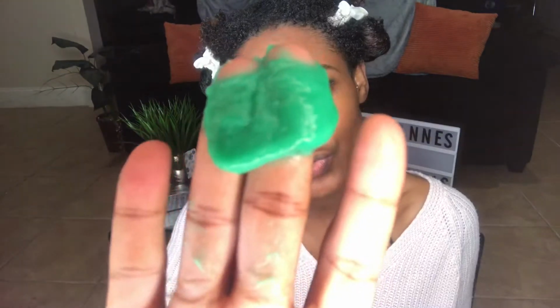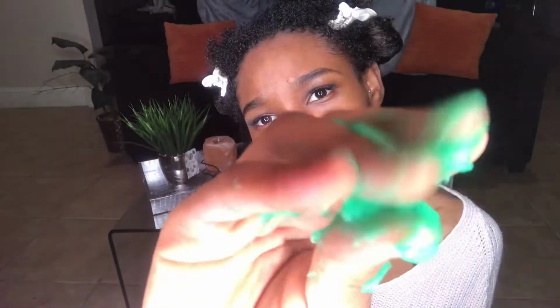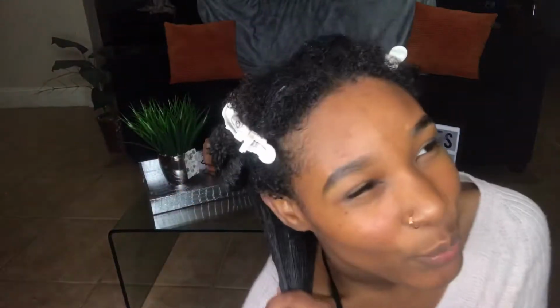I haven't recorded myself using this before, so I'm gonna go ahead and show you what the consistency is like. It's very creamy and slippery at the same time. You can see how the texture feels really good. Even though it's creamy, it's lightweight at the same time. It feels like it's just the right consistency to absorb well in my hair. You know, when you have something that's really thick, I kind of question how well it's gonna absorb into my hair.